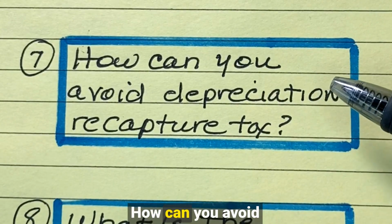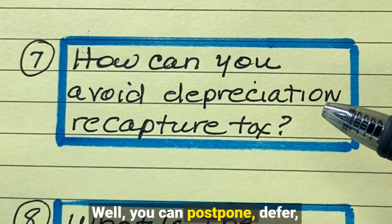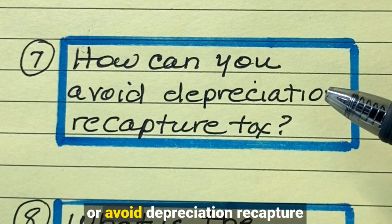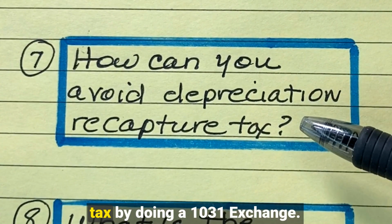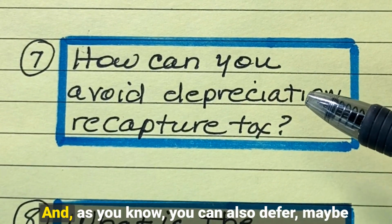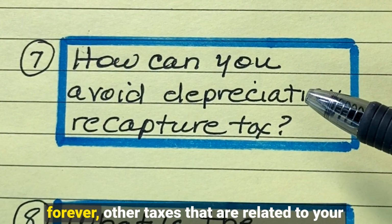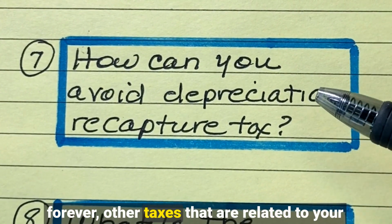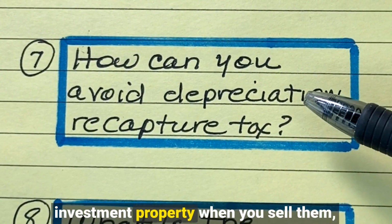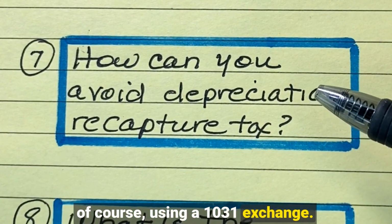Number 7, how can you avoid depreciation recapture tax? Well, you can postpone, defer, avoid depreciation recapture tax by doing a 1031 exchange. And as you know, you can also defer, maybe forever, other taxes that are related to your investment property when you sell them. Of course, using a 1031 exchange.